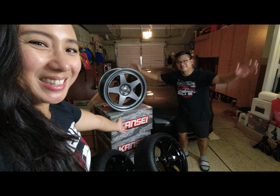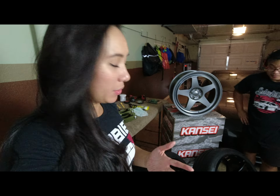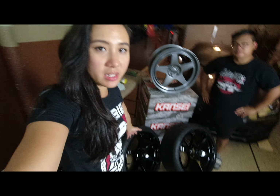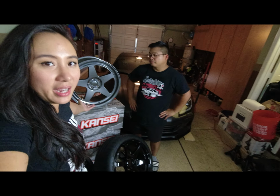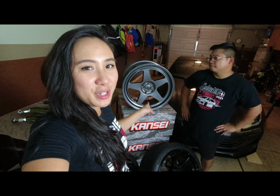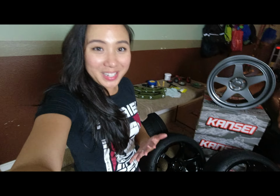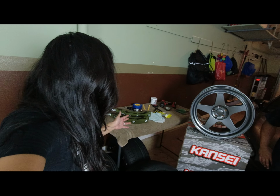Look at Mark, so excited. Basically the reason why we have both wheels is that these are gonna be my track wheels and tires. We haven't exactly gotten the tires just yet for the Kansai, but these are gonna be the show wheels and tires. We're really excited. We just gotta make sure that they fit because these are definitely more aggressive than the stock wheels.